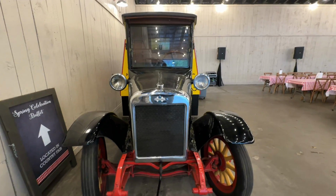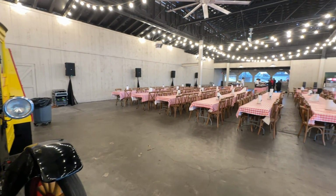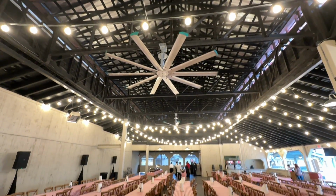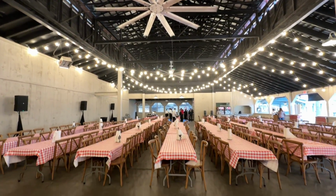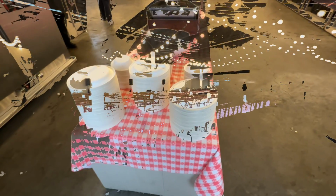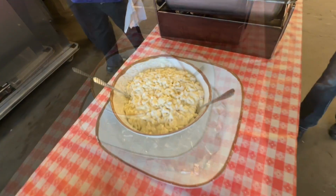As soon as you enter, you will seat yourself. But the feel of this place is what it's all about. Just reminds you of an old country picnic with the tablecloths and the picnic tables. And the lighting they have going around the top just adds to the effect. Let's take a look at the spring celebration buffet menu.